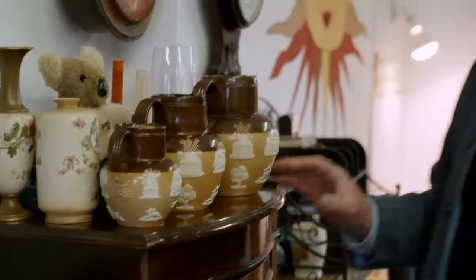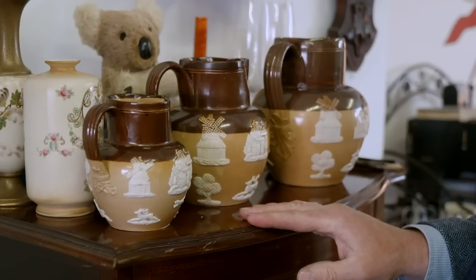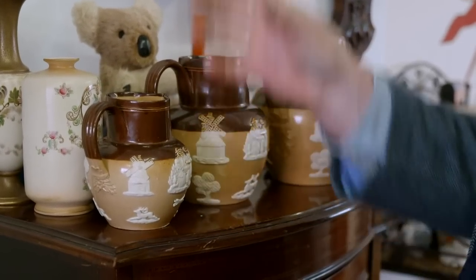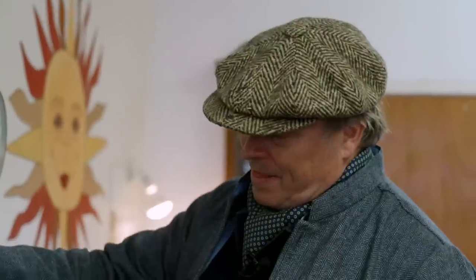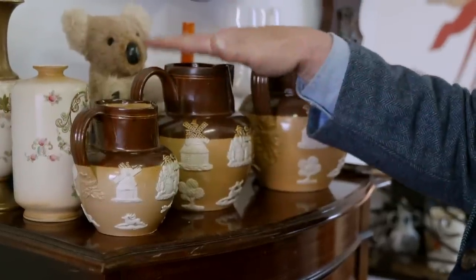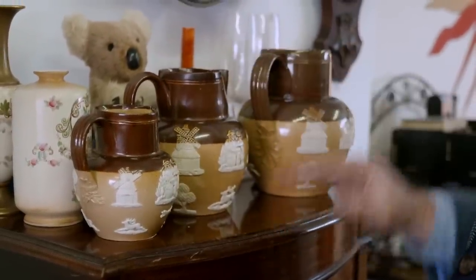I've always liked these. These are known as harvest jugs. We've got a graduated set of three here. They could come in fives. And you always think with jugs that they are smaller than they actually are. That one is not a half pint, that's a pint measure. That's the quart, and that's the two-quart measure.